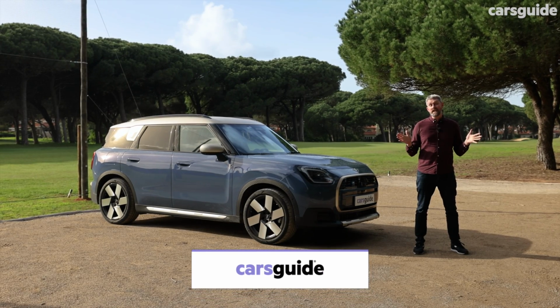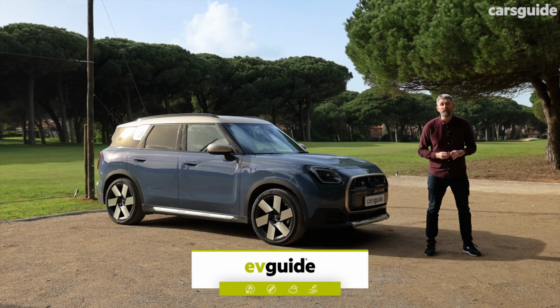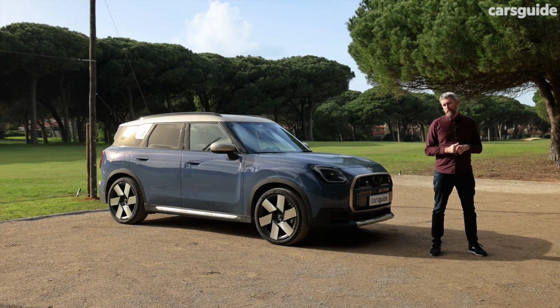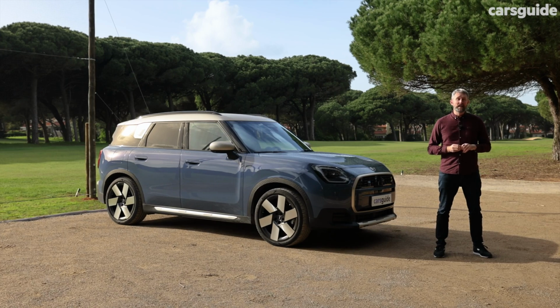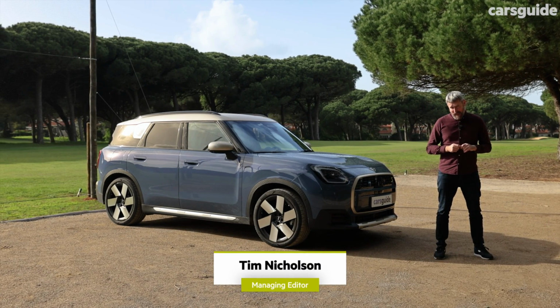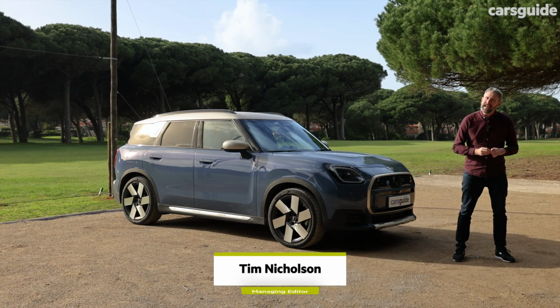Remember 50,000 years ago when it used to be controversial for an automotive brand to launch an SUV? Much like when Porsche launched the Cayenne back in the early 2000s, Mini copped quite a bit of flak when it launched the Countryman small SUV back in 2010.